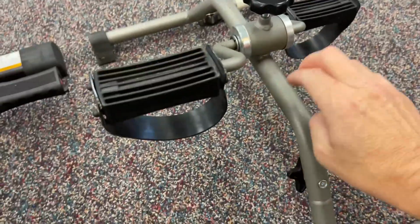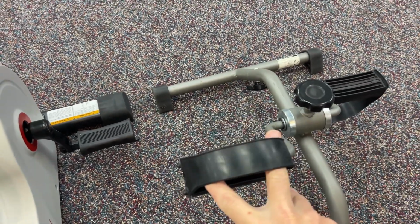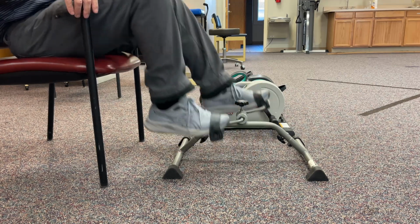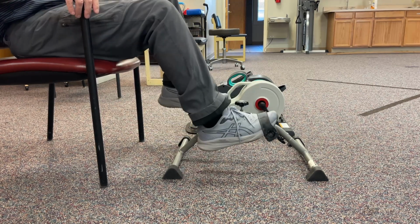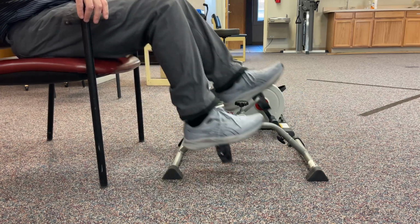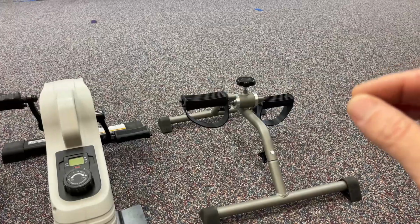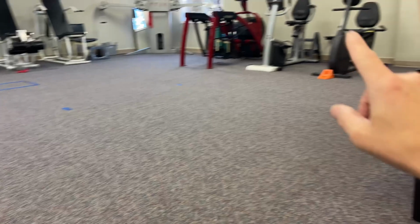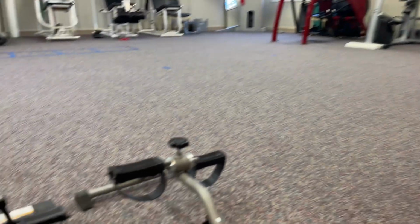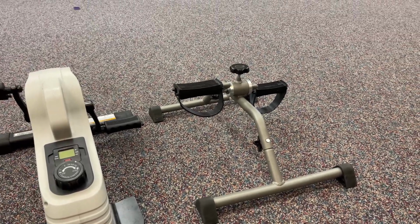It's all metal. It's got this little knob for resistance. The pedals come with these straps. Usually I just have the straps hanging down the bottom and the foot on top. The benefits to this is almost anybody can use it for mobility, for range of motion, for general use. It's never gonna be the same kind of fitness as you would get from a commercial grade recumbent bike, but it's great for somebody who just had knee surgery and is just looking to move their joints.